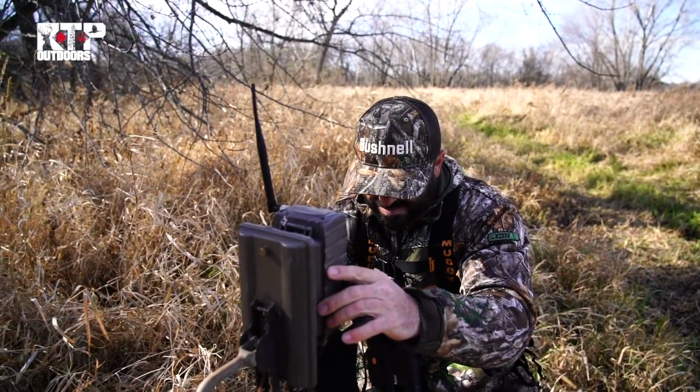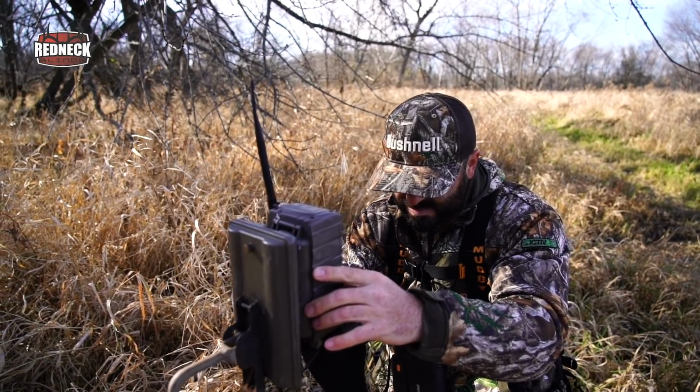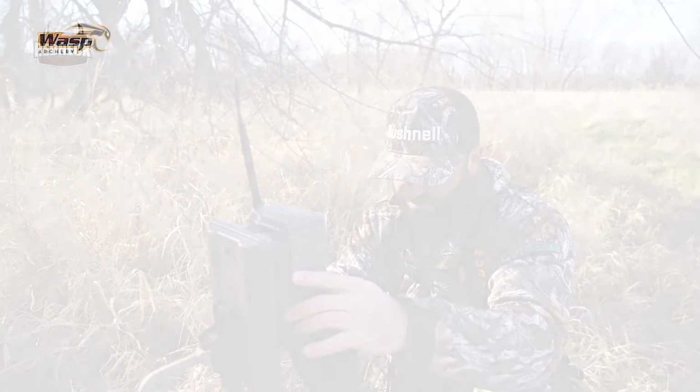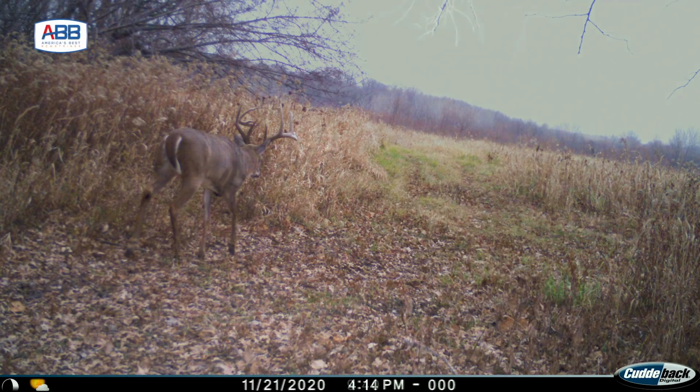Well, it turns out yesterday I probably should have hunted here instead of going down to my little farm in southern Iowa, because Dak was daylight at 4:15 yesterday afternoon, right here. I assume he came to the pinch. He was on the home camera.